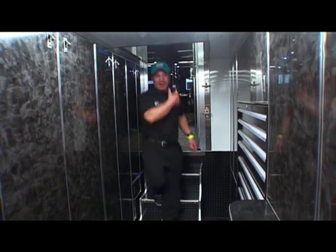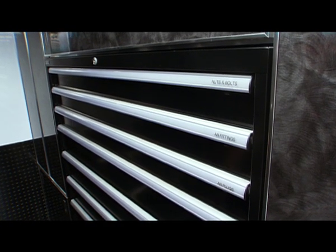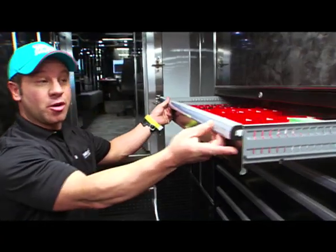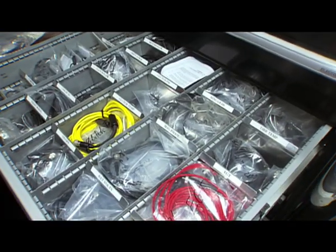As you can see, we also have our privacy. The best thing about this trailer is the organization of it. When you're running a top fuel dragster, time is everything. So when you come into a trailer, you want to know exactly where everything is. As you can see, everything is labeled and everything is organized.